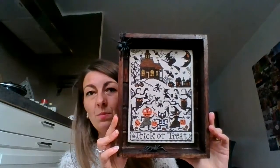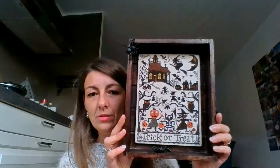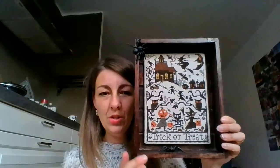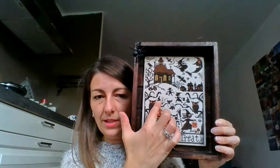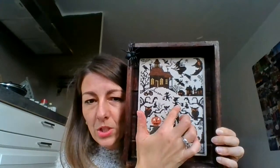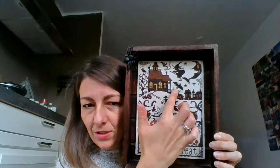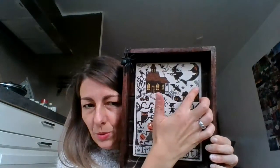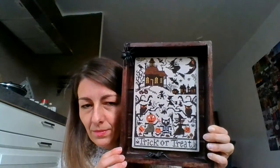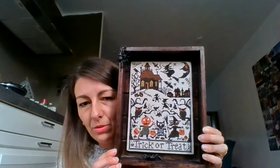This was so much fun to work on, so much fun. Because of all the little creatures, every time I was stitching on this, a little leaf, a little, what is this? Is it a mouse or mouse, I think? A little witch, the pumpkins, 2 little small pumpkins over here, the fence, the little trees, the spooks, the moon, the witch. This was so much fun.